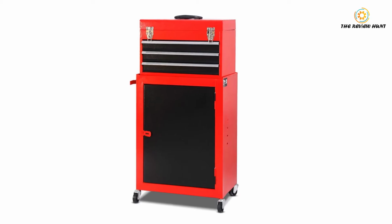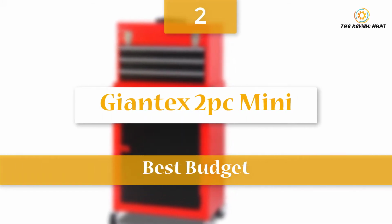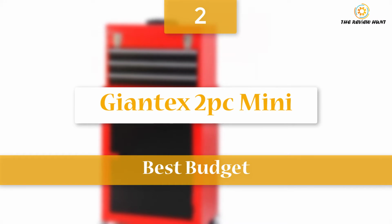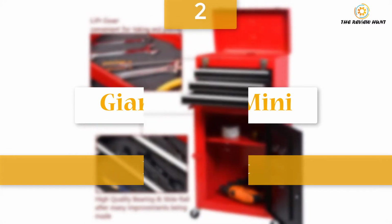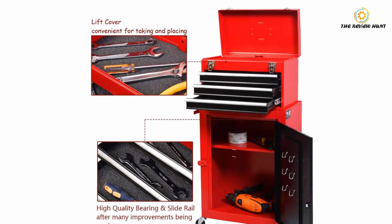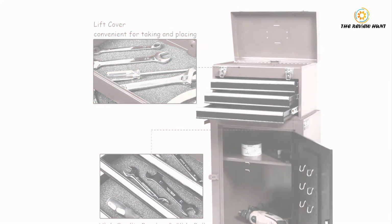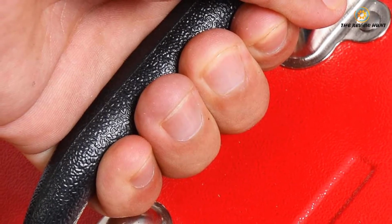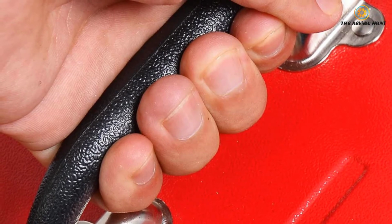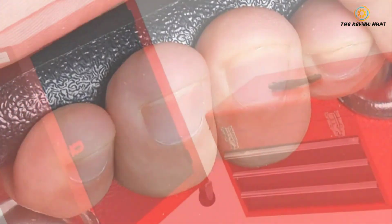Locking swivel casters. Number 2: Giantex 2PC Mini, best budget. The Giantex 2PC Mini Heavy-Duty Tool Chest would be a wonderful addition, just like its appearance. In a closer look at the design, the attractive red finish will create attention and reveal a strength that will impress a huge range of users. It features 3 removable drawers for the top tool chest and 1 large cabinet. For easy and smooth operation, the 3 drawers come with heavy-duty ball-bearing sliders.